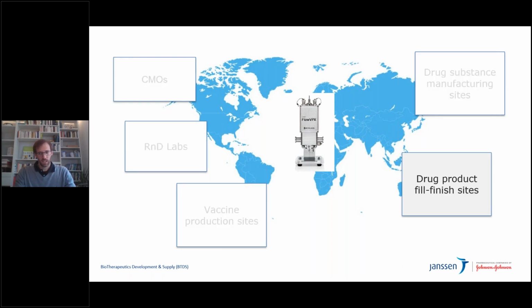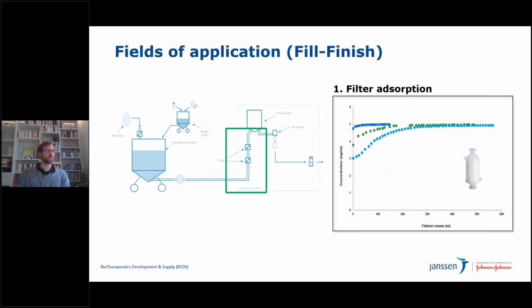Let me also jump a bit closer to this one. There are several applications in the fill finish surrounding. And as you might recall from the beginning, when I showed you the map of the compounding stage, there's even more to this where we can use it.